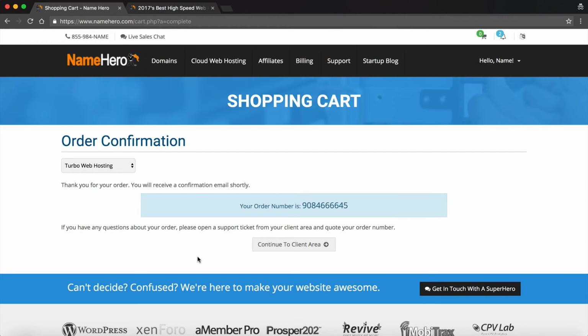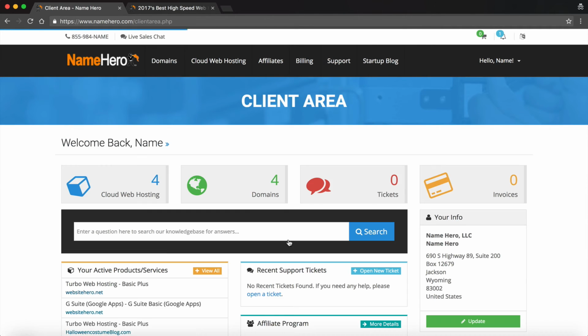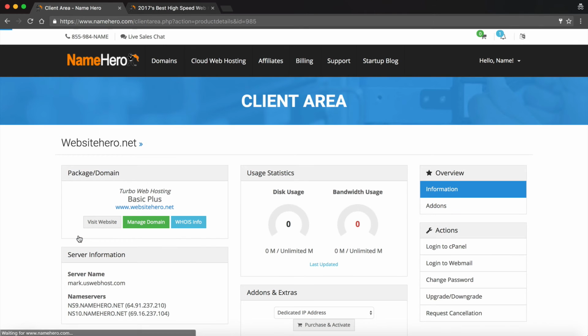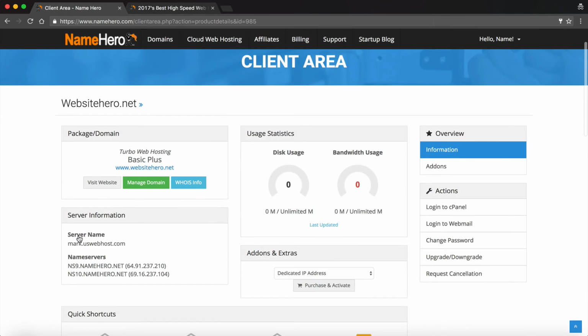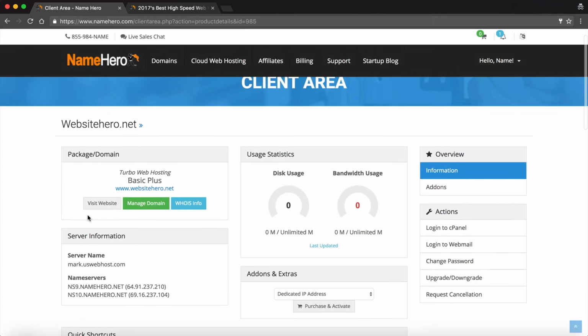So once you've completed your checkout and entered your credit card information, you can see you've got an order number, and then you can proceed to the client area. So this is our client area. This is where you manage everything, and you can see I've got a couple different packages and a couple domains in my account. But we're going to look at what we just signed up for, and that's our Basic Plus package for websitehero.net. We can see this page right here.